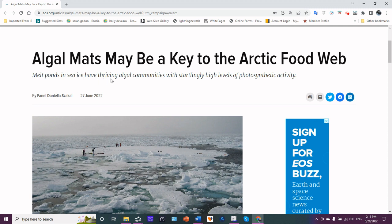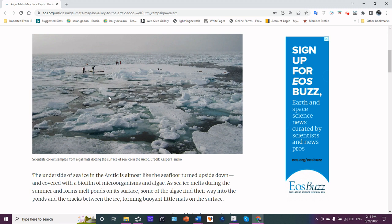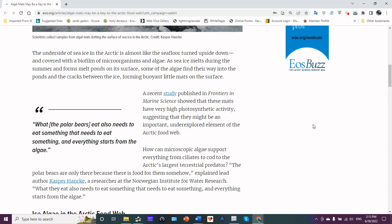Melt ponds and sea ice have thriving algal communities with startlingly high levels of photosynthetic activity, translating to high levels of primary productivity. So here's a photo of scientists collecting samples from algal mats, and this is sea ice, kind of jumbled up here. The skiff is not shown in the photo, but I hope it's not too far away. You don't want to be taking a dip in those waters, now, without a Gumby suit, let's put it that way.